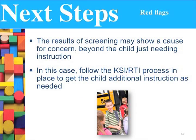The results of the tools you have administered may show a cause for concern. For example, the child whose results we looked at earlier showed ready with supports in the cognitive and general knowledge domain. Putting that child in the class without extra support may not be enough to help that child make the gains he or she needs in order to catch up.